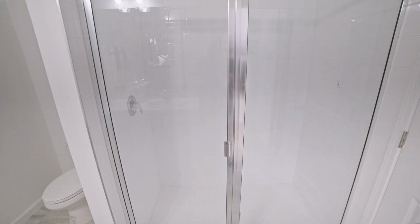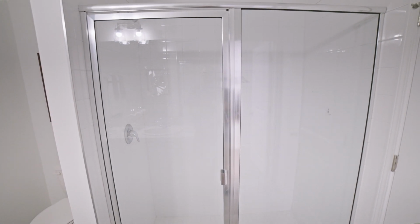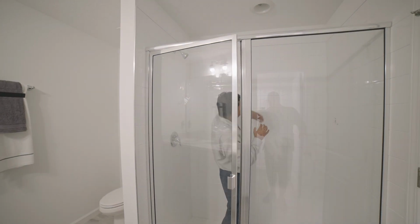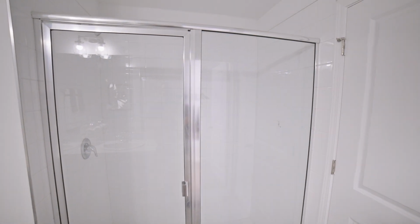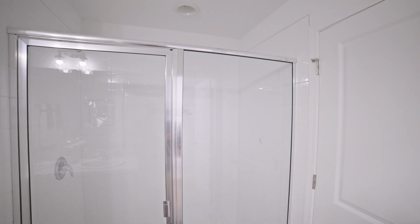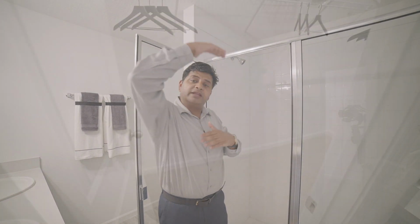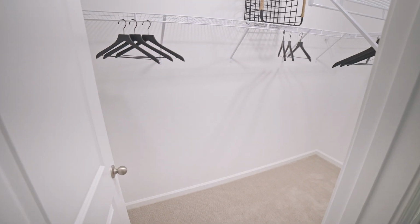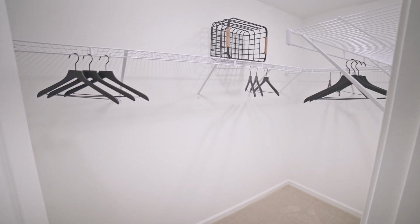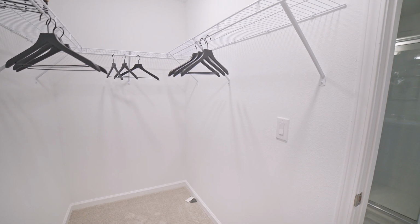You have a walk-in shower with the frame, and then you have these white tiles going all the way up. Usually it's probably up to this point, but with this builder, they just go a little extra. Since this is only about 8 foot, it looks like it's going all the way up. If it was 9'4", you probably could see the difference. And this is where you have the closet. Again, nothing exceptionally big, but still comfortable for a house as big as just about 1,600 square foot.